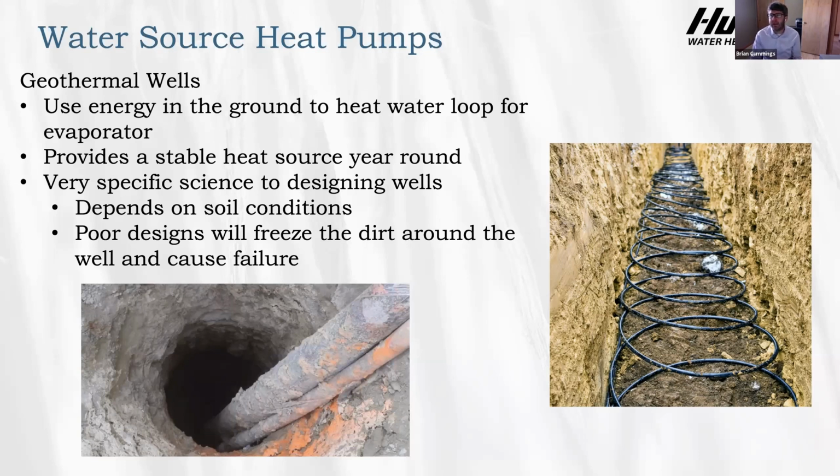There are engineering firms out there that do just this. A lot of times they're on site, and they test the dirt as you drill down or in trenches, to make sure you're running enough tubing in the ground. If you don't run enough tubing, the glycol mixture will freeze the dirt around it, and when that happens, your heat transfer becomes even worse, and you don't get any output from the unit essentially. So it's imperative that these are designed properly on a job-by-job, site-by-site basis with an engineering firm that really specializes in this sort of thing.